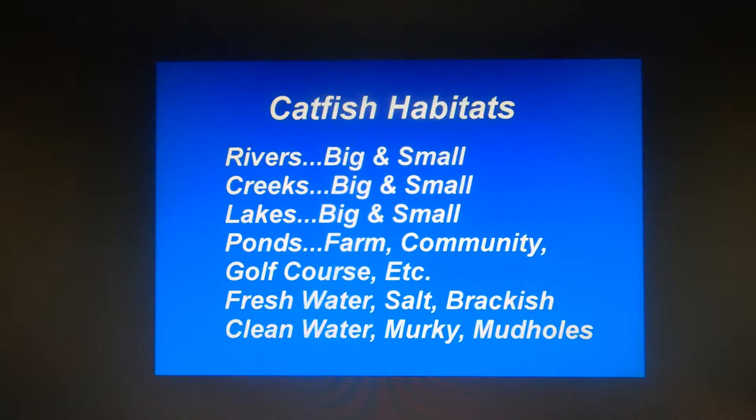Now, in fact, there's a growing fish farming industry for catfish not only in the United States but in other parts of the world. Catfish are prevalent throughout the United States.